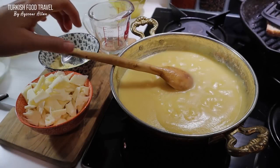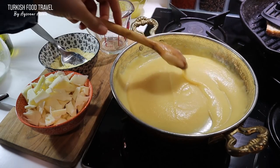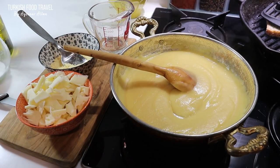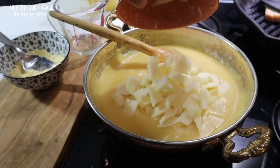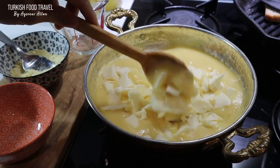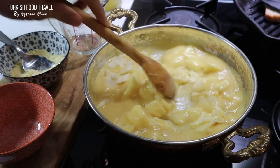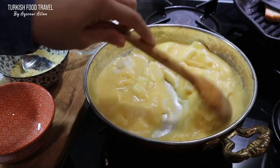Kuymak has to be served right from the stovetop to table. So all of my ingredients, my breakfast, my tea is ready. My breads are toasting in the back. And the cornmeal mixture is thickened again. I'm ready to add my cheese. As I said, it is better if you chop it a little bit more finely, or you can grate it. Just stirring until it melts on a low-medium heat.